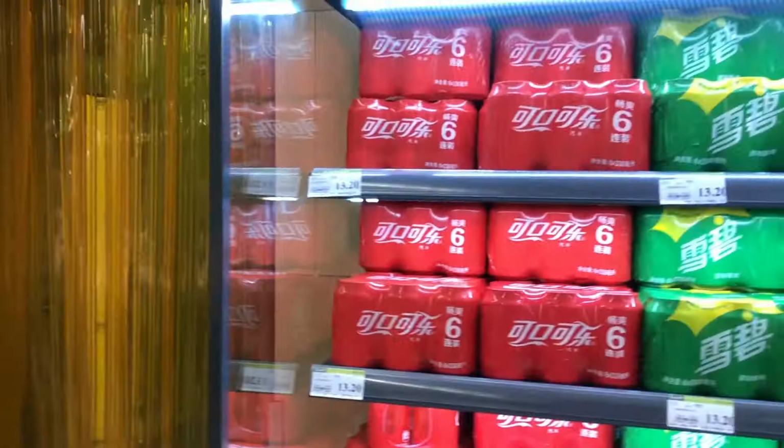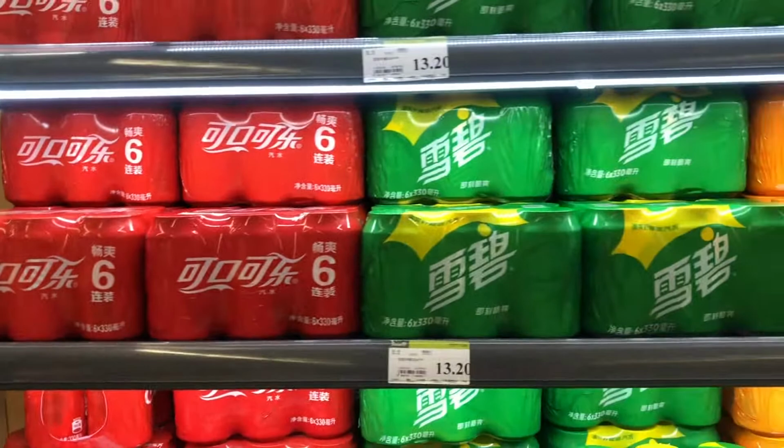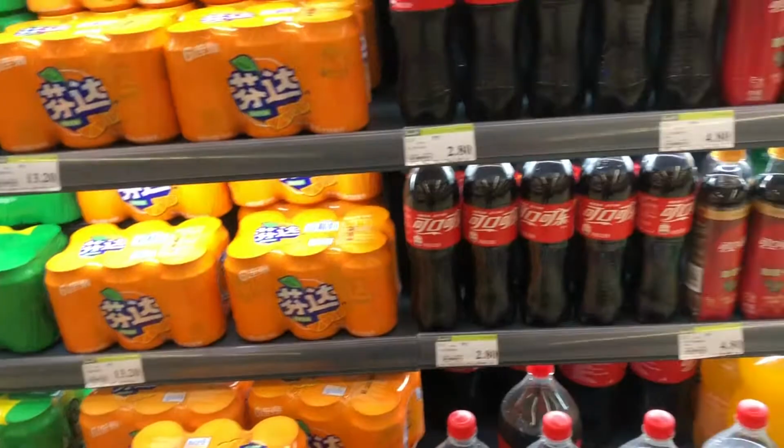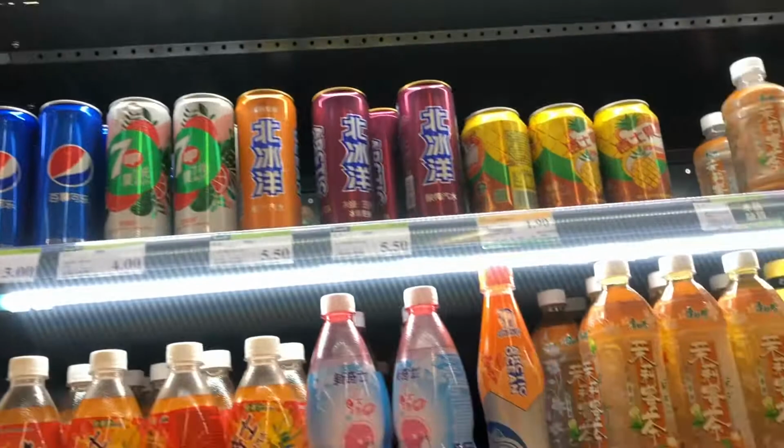So they have Coca-Cola. This is how it's pronounced in Chinese, this particular one. They have a name for everything in China. Like this is Sprite, but they also have their Chinese name. All these things are things you find in other countries, but it's in China, so it has to be in Chinese. So Sprite, Fanta, Pepsi, 7-Up, Mirinda.